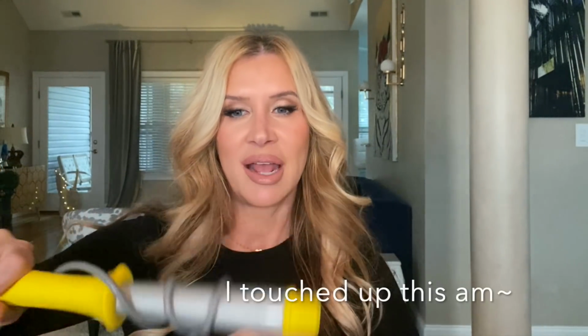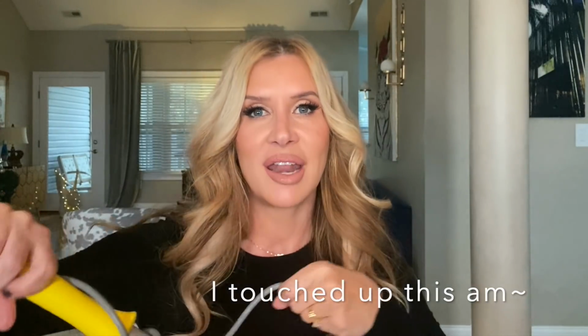And then the last thing is, hold on, let me get it. Okay, my hair today is brought to you by this, which I just bought the other day at Ulta. It is the Dry Bar curling wand, the one that tapers in instead of tapering down. I probably would have never tried this, but I saw Casey Holmes using it, and her hair always looks so good.